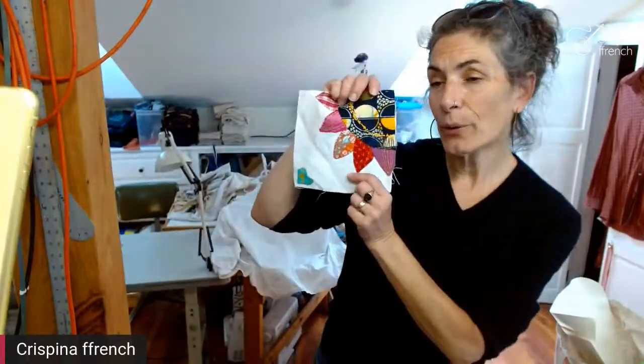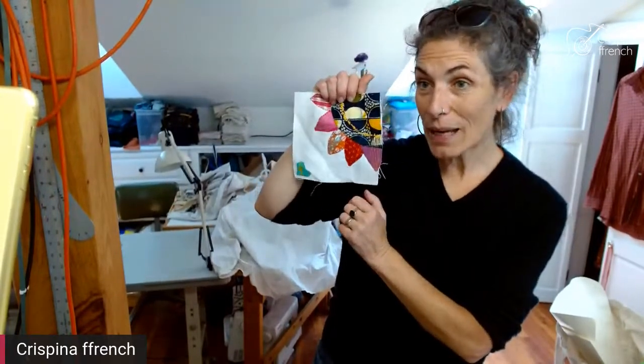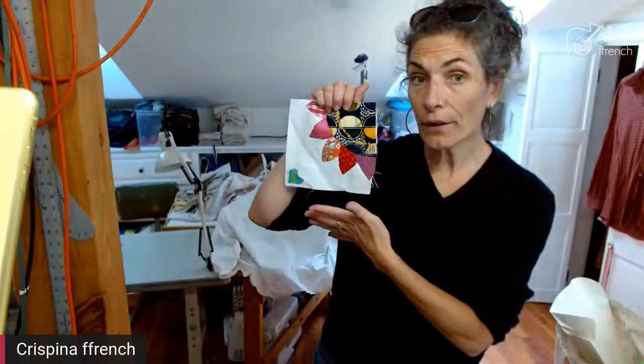So you can see there's the sample quilt square. And for anyone who joined recently, this sample is a 7-inch square, and the squares we're actually making for the stitch along are 12-inch squares. So they're a little larger.